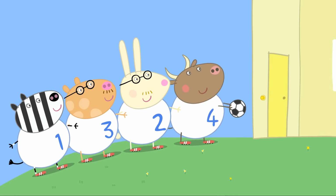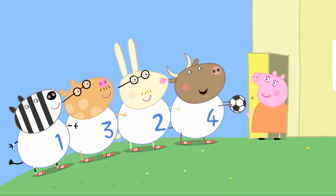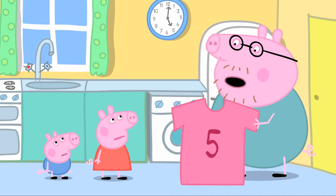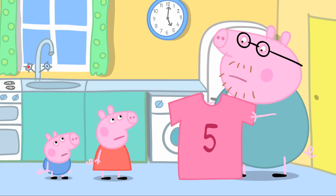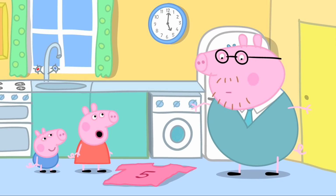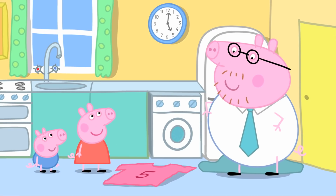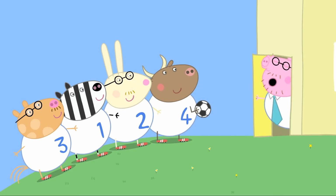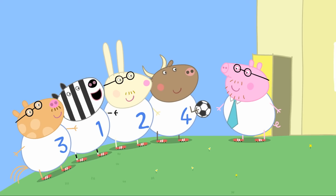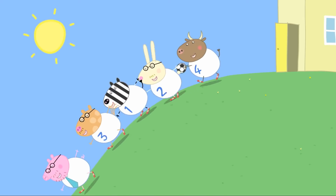Here are Daddy Pig's friends, Mr. Bull, Mr. Rabbit, Mr. Pony and Mr. Zebra. Moo! Is Daddy Pig coming out to play? He'll just be a moment. My team are in white. I need a white shirt. But, Daddy, you have a white shirt. Just take off your jacket. See? Fantastic! Thank you, Peppa. Hello, everyone. Hello, Daddy Pig. Like your shirt. Very smart. Thank you. Come on, let's play football. Yes!